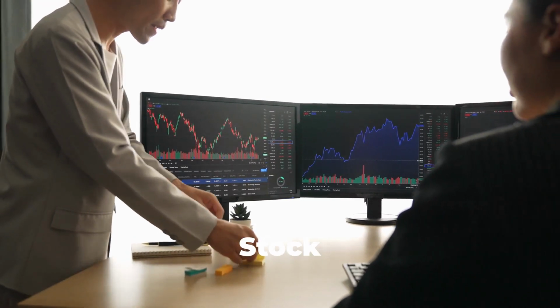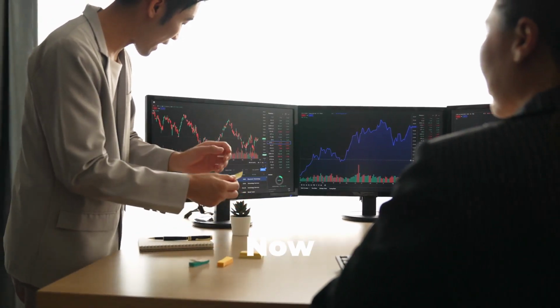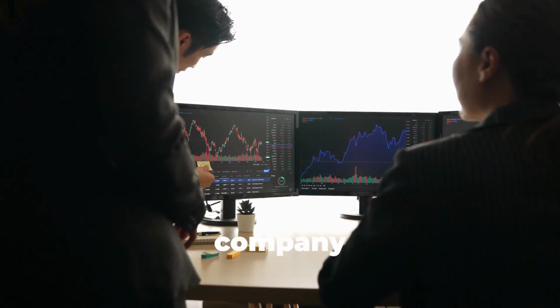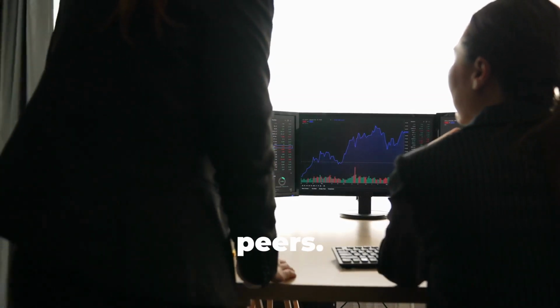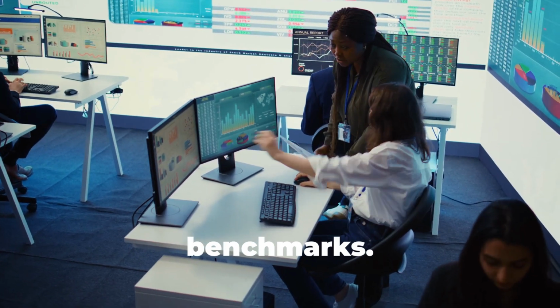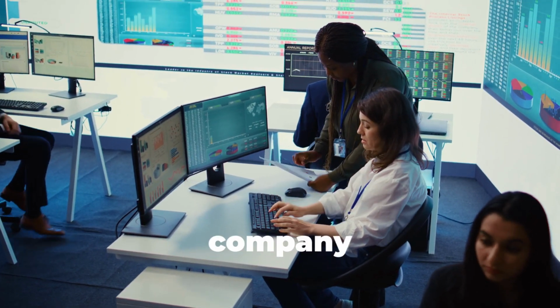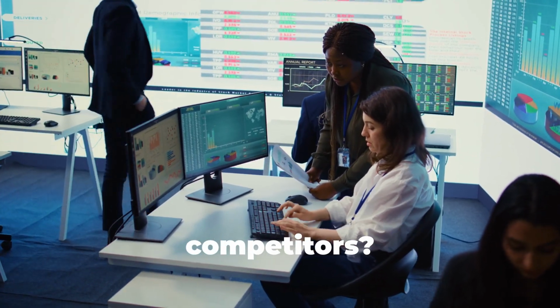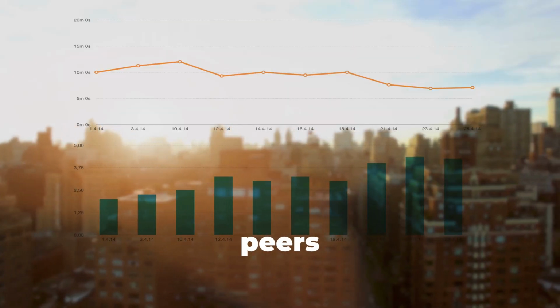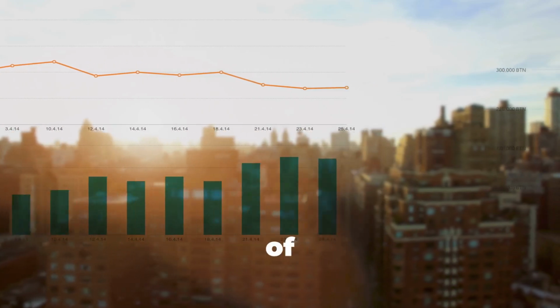Comparative tools for stock evaluation. Now that you've analyzed the financial statements, it's time to compare the company to its peers. Start by looking at sector and industry performance benchmarks. How does your target company stack up against competitors? A company outperforming its peers is often a good sign of strength.